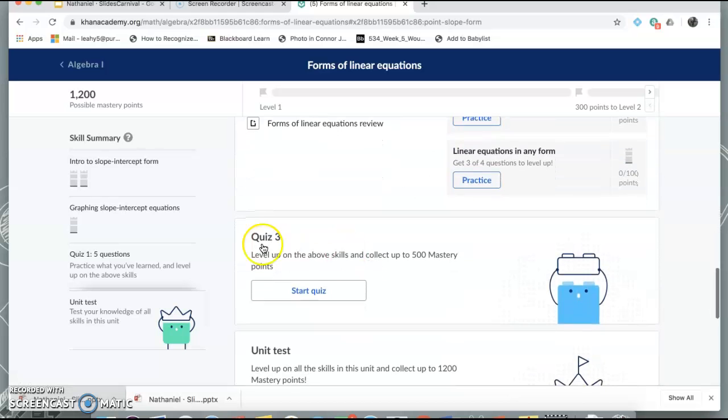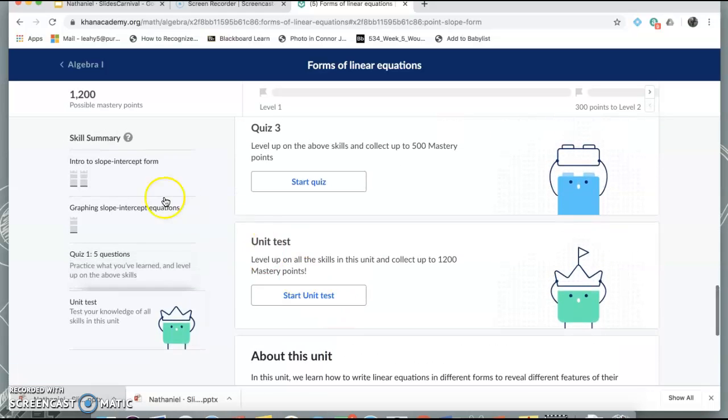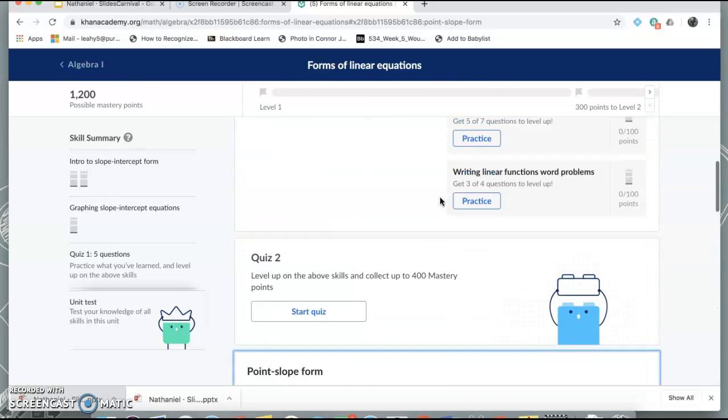And then at the bottom, there are quizzes and unit tests. It kind of keeps track of your skills off to the side, and you can earn these mastery points, and it levels you and kind of just shows you where you are in terms of Algebra 1.